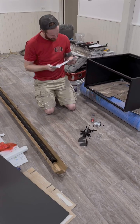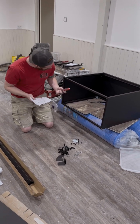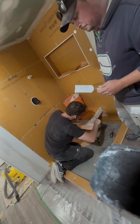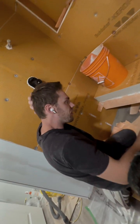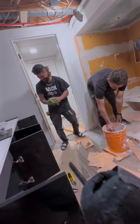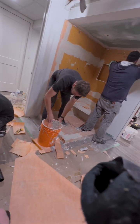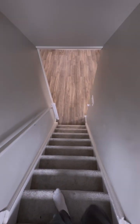Bathroom starting to take shape. I can't read instructions. Waterproofing the shower. That was the biggest learning experience of this one. That was the most complicated shower we probably could have done in this spot. But it turned out great, as you'll see.